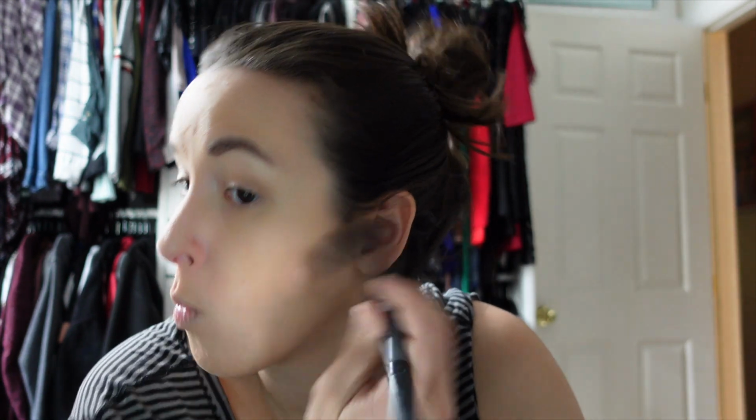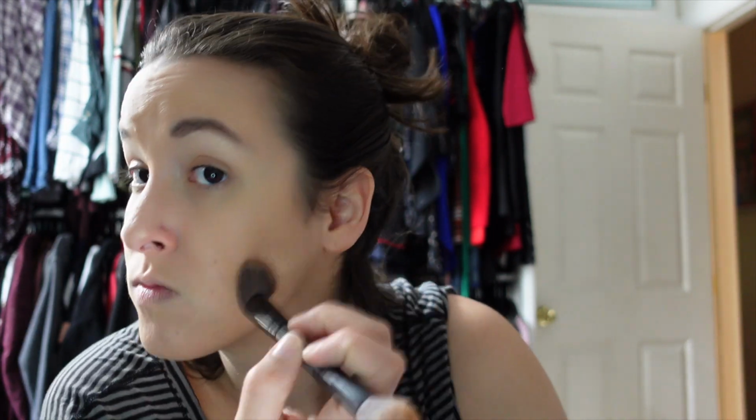And then I'll do the contour on my cheeks. If anyone's a beauty guru, am I doing it right or wrong? Please tell me, because I'm not sure. And then I like to blend it just a little bit with the powder brush. I'm not a specialist when it comes to makeup. I kind of do just what feels fun.